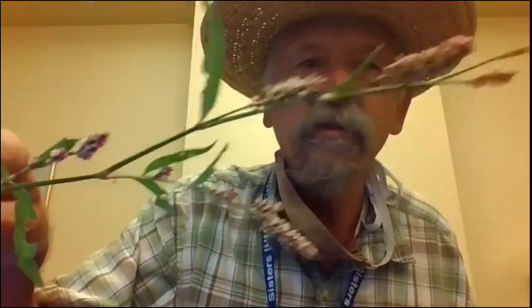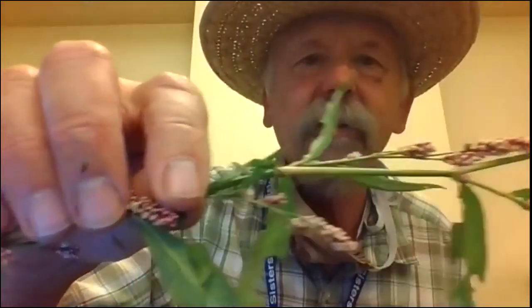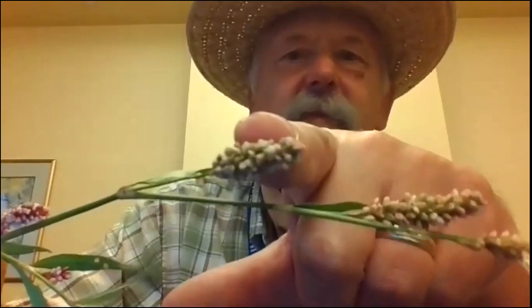Here's a funny one, pink flowers. This is also a weed, kind of fun, nice looking, but this is called smartweed, same thing. These are teeny tiny little flowers, and each one of those flowers will form a seed, and you get hundreds of seeds dropping into your garden, which is why it's very important to keep the weeds out of your garden and not let them start producing seeds. Because when they do that, you'll have more weeds in the garden next year.